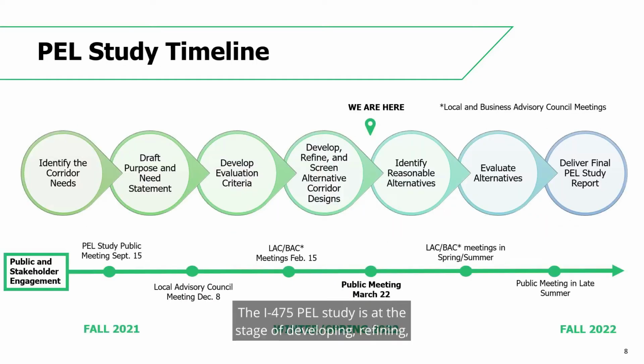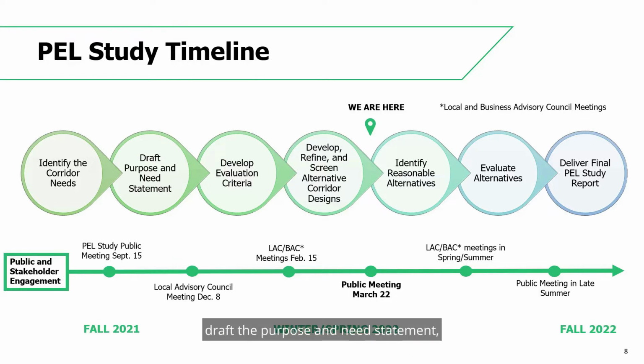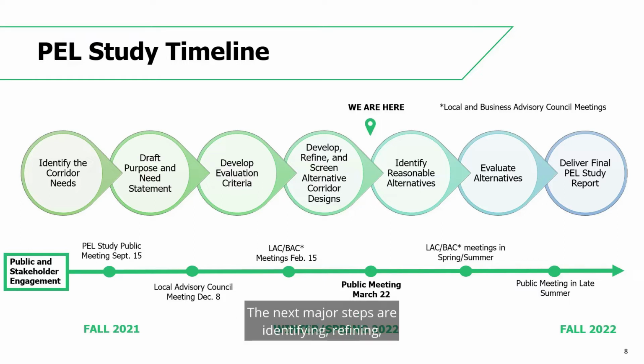The I-475 PEL study is at the stage of developing, refining, and screening alternative corridor designs. Your participation has helped us identify corridor needs, draft the purpose and needs statement, and develop the evaluation criteria for reasonable alternatives. The next major steps are identifying, refining, and screening reasonable alternatives for the corridor.